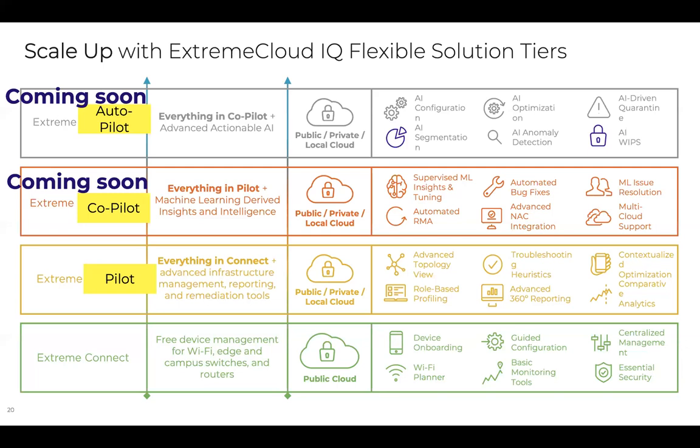So for customers or organizations that require enhanced policy enforcement, visibility, monitoring tools, reporting, and some advanced configuration, you can seamlessly upgrade to Extreme Pilot. So you can start with Connect and you can upgrade to Pilot. And coming soon, we will have some more tiers. The first one is the Copilot, and that unlocks additional machine learning tools, some multi-cloud support, self-remediation, and automated configuration and software management. On top of that, we have Autopilot, where we introduce the AI technologies to further optimize network performance, like AI WIPS, AI anomaly detection, and that kind of tools.